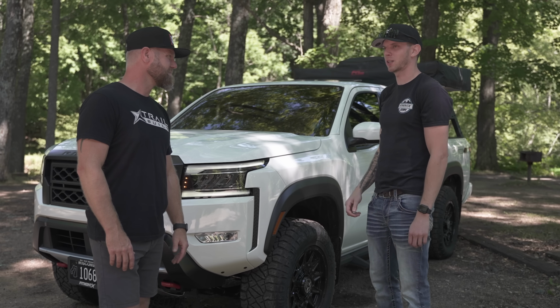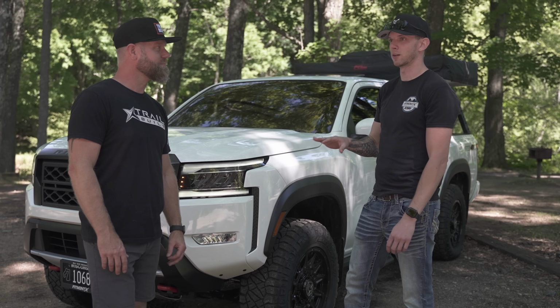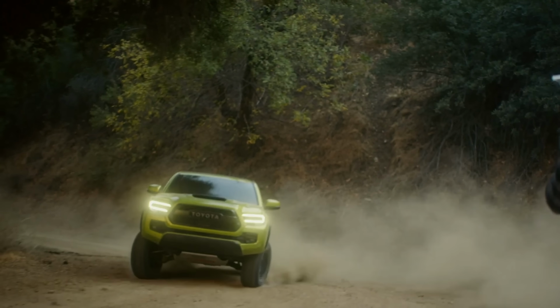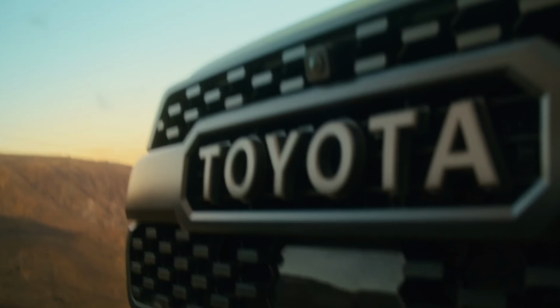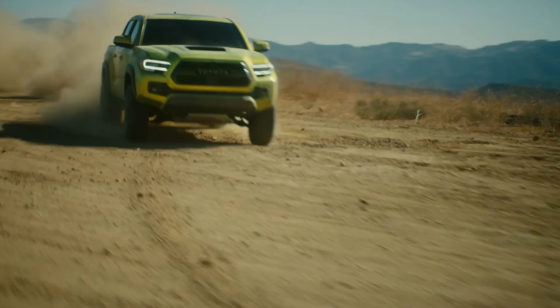Dude, to be honest with you, it kind of just snuck up on me. I wasn't looking for a Frontier at all. I was actually looking for Tacomas because I've kind of always wanted a Tacoma. I was starting to get curious because I had cars forever, like you already mentioned. I was looking at the TRD Pro. I was getting close to pulling the trigger. I found one I liked and everything.